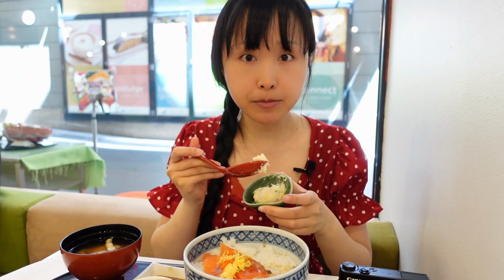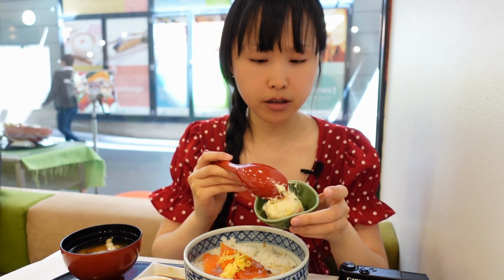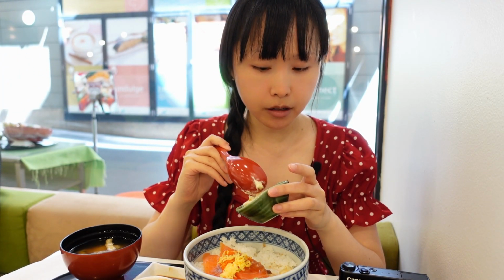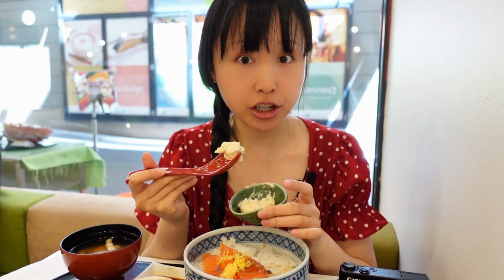It is surprisingly good. They've added some vegetable pieces in there. There are corn, shallot, and carrot. They're all fresh, crunchy, and juicy. It's a great contrast to the mushy texture of the potato. However, what is most impressive is that they've kept the original potato aroma in there.